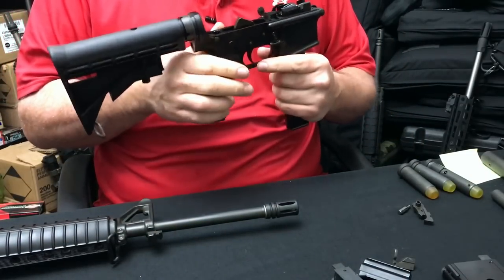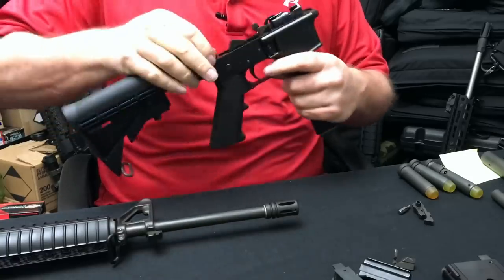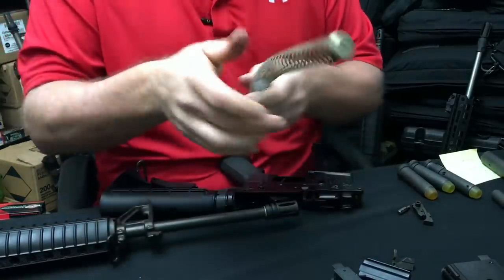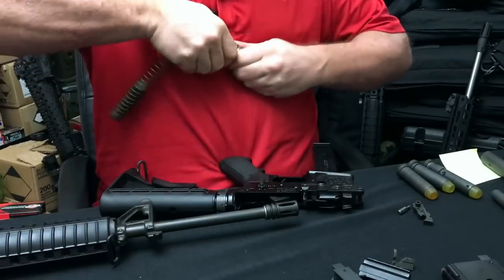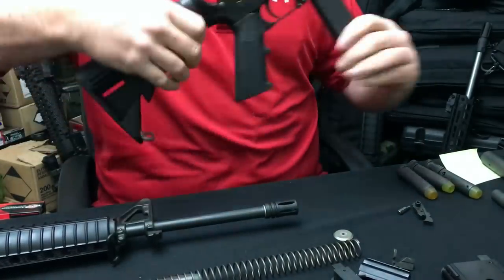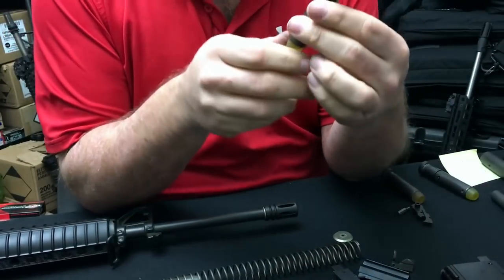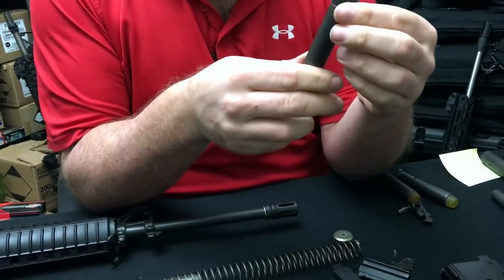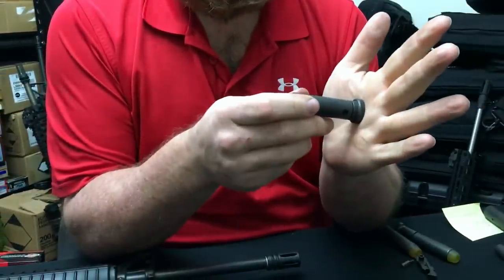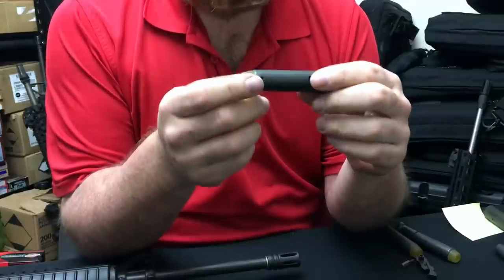It's buffers themselves. This is a very interesting issue because there are several issues that come into play with it. First of all, I want to show you what the original buffers were. The original buffer was designed for a submachine gun, and it was actually a two-piece. What that two-piece does is it halts the bolt carrier bounce. But we also have a heavier buffer. This is a 5.5 ounce buffer.